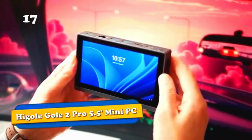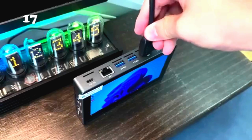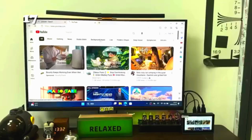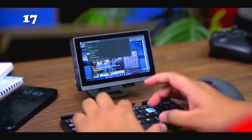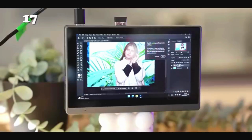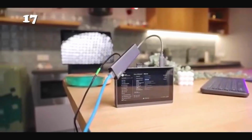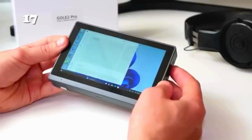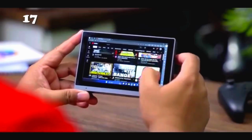Power and portability meet in the Higole Gole 2 Pro Mini PC. Featuring a responsive 5.5-inch touchscreen, the device runs Windows 11 Pro on an efficient Celeron N5095 processor. With 16GB of RAM and 256GB of storage, it handles multitasking effortlessly. Compact yet versatile, it includes a full-feature USB-C port, multiple USB 3.0 slots, and HDMI support.